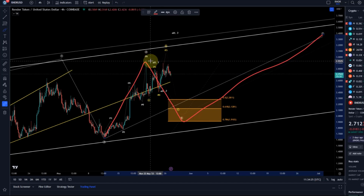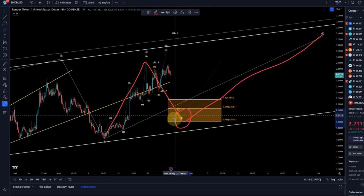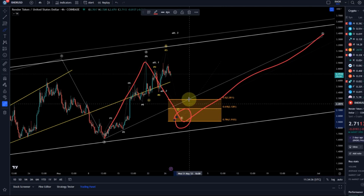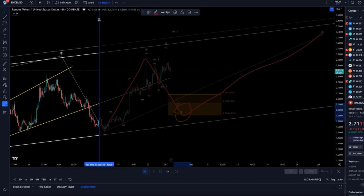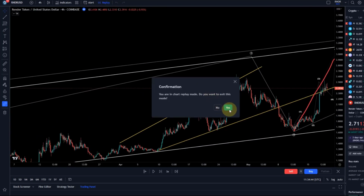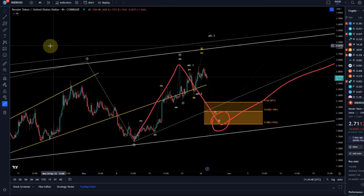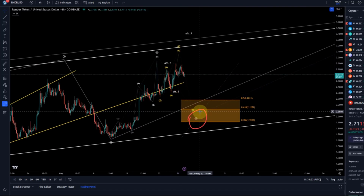However, we have not clearly topped here yet. So this B wave, which should get us into this orange support area between 191 and 281, could still be unfolding. I'm counting this B wave, obviously. Oops, didn't want to do that. This B wave, obviously, let me delete that. This B wave does unfold as a 3-wave structure in itself. So now we can zoom in and take a look at that.